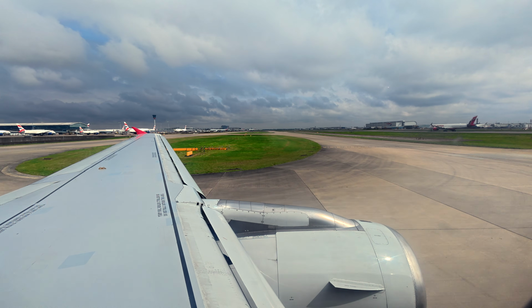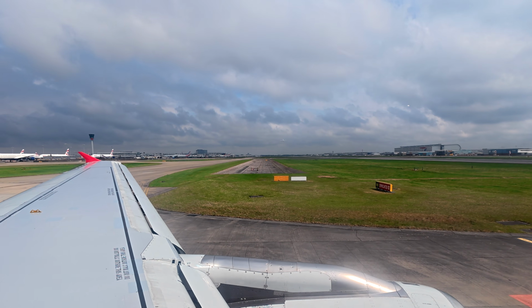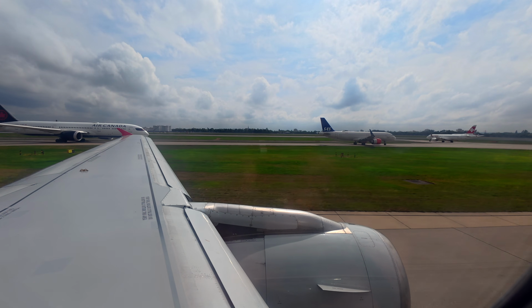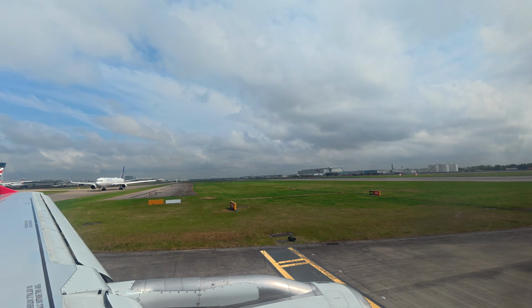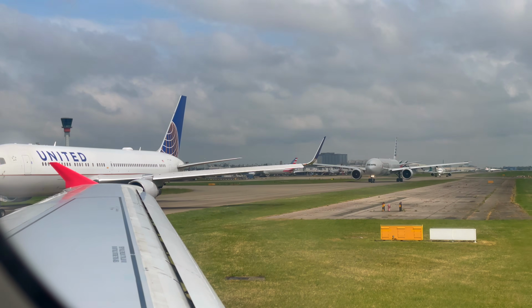And despite the airport being pretty busy, that Air India plane just took off and it seems to be the only plane in front of us, so we're just about to be in the air. Oops, looks like SAS got in front of us too. Aha, and Air Canada too. But United has to wait for us to take off. Ha ha ha, United.